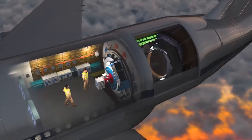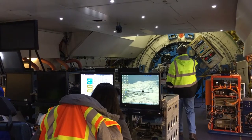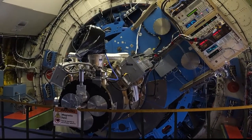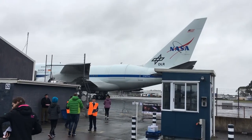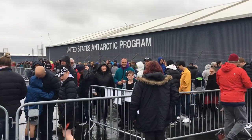The SOFIA project is actually a collaboration between NASA and a German aerospace center, with the Germans providing the telescope, which uses liquid helium to keep it as cold as possible. We use cryogenic technology to get the IR sensors at a very low temperature, close to absolute zero. This is the sixth visit of SOFIA to Christchurch, with 32 science flights planned for the 2-month stay.